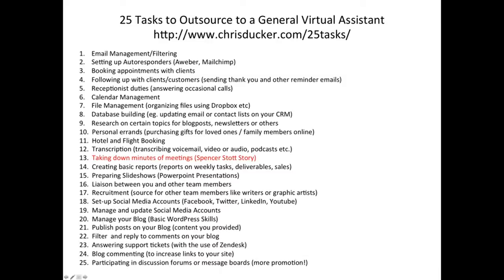Manage and update social media accounts, manage your blogs, publish posts on your blog, filter and reply to comments. So I just said, here's what I want my VA to do, and I copied all of this. Participate in discussions, forums, and message boards, more promotion. So that's just a great list, awesome list.